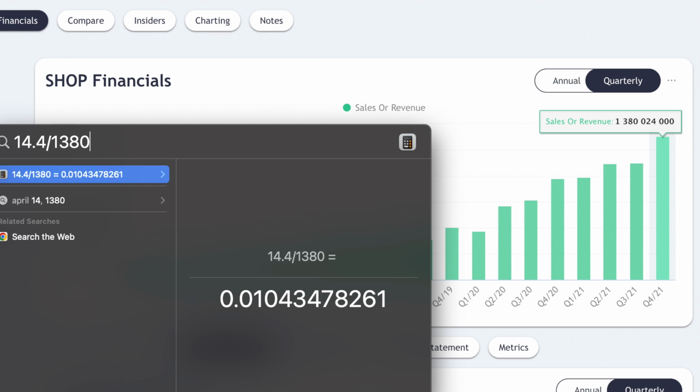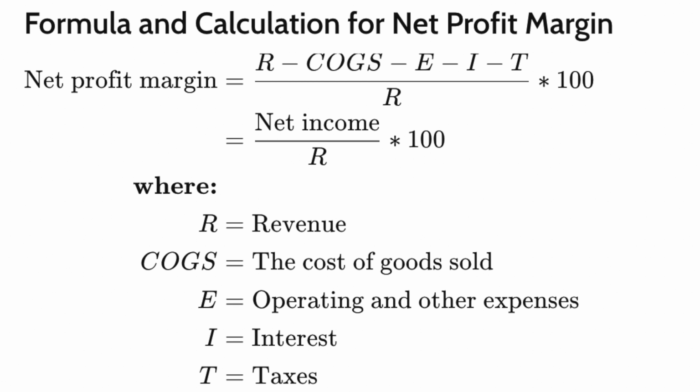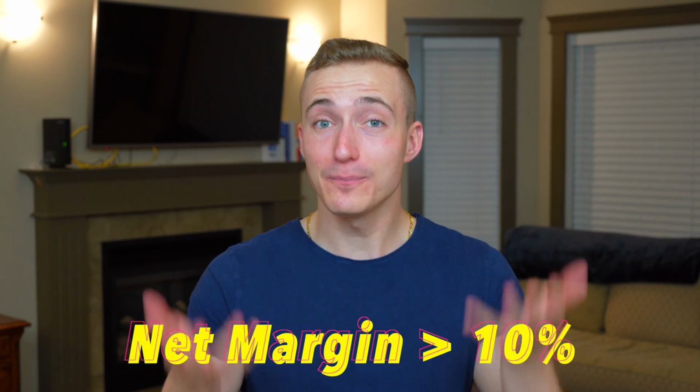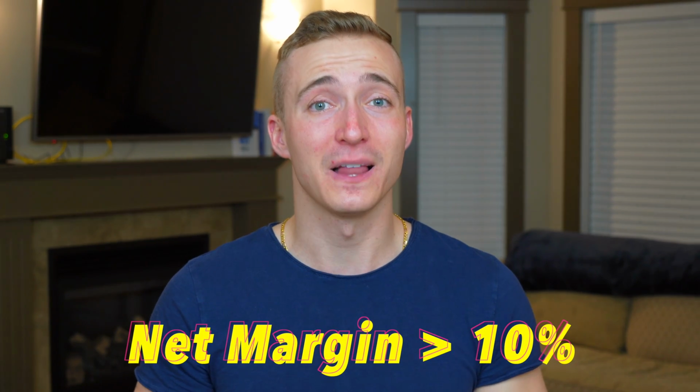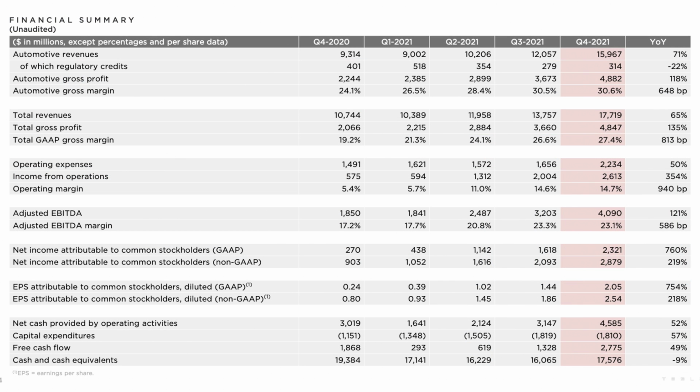However, in Shopify's case, they only had a Q4 2021 operating margin of 1% since this company is still on the verge of profitability and they're still focusing on revenue growth. Finally, we have the net profit margin, otherwise known as the net margin, and this is calculated by simply dividing a company's net income by its revenues. Typically, a strong net profit margin would be considered 10% or above, but once again, this only applies to profitable companies. For example, Meta has a Q4 2021 net margin of 30.6%, which is once again outstanding, while Tesla has a net margin of 14.5%, which is essentially equal to their operating margin.